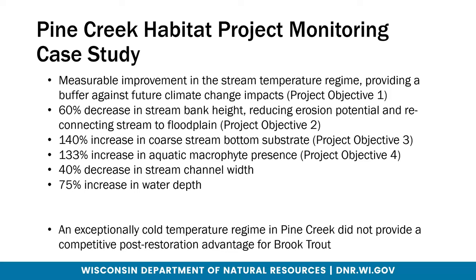So there were several objectives to this project. The first that I didn't list here was obviously to increase or improve brook trout densities and natural reproduction. But their first objective was to improve the stream temperature regime and provide a buffer against future climate change impacts. So that was our first objective, and that objective was met. Pine Creek is a very, very cold stream. It has a ton of spring influence. It's definitely the coldest stream within my management area, and this project basically resulted in an even colder stream temperature regime. Their second objective was to reduce stream bank height, reduce erosion, and reconnect the stream to the floodplain, which did happen after the project was completed.